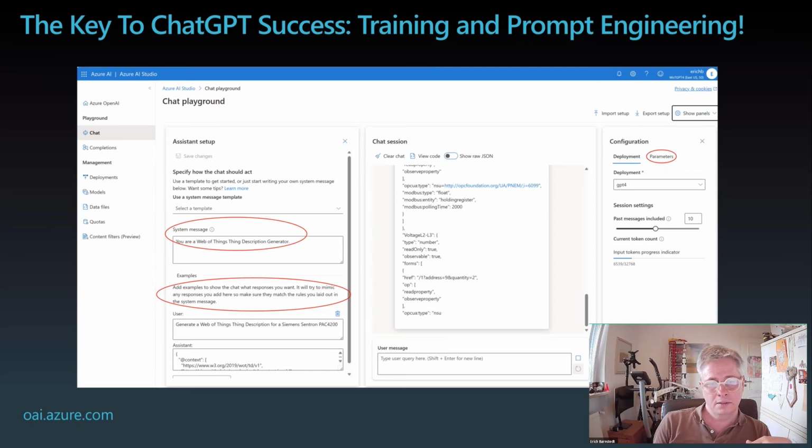So training the default GPT-4 model can be done, for example, in the Azure AI Studio. First of all, you can tell the model what it is and what you expect back, so you don't get random descriptions about what Web of Things is, for example. So you can tell it that you just expect Web of Things Thing Descriptions back. And then you can give a few examples, like what the prompt would be and what the expected result would be. And that obviously has a huge impact on what it generates.